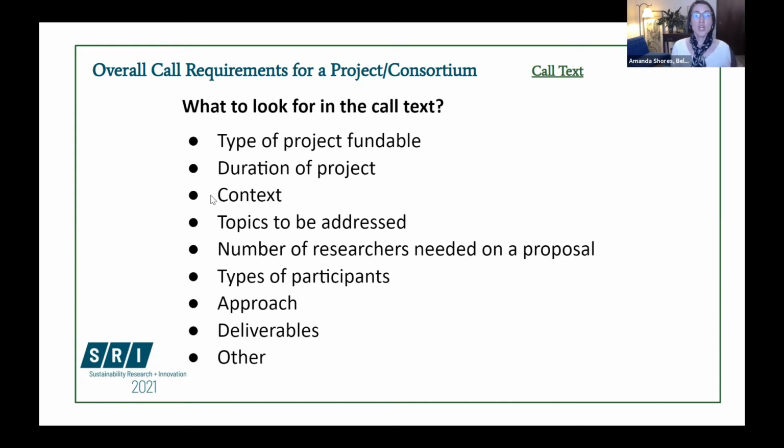You would want to look at the context for the call. For example, the Pathways call had a very open context. The project participants are really in control of determining the context. Some research calls may not be that way. They may be much more specific. So you want to know that. You want to know the topics to be addressed. So coming back to our Pathways example, they gave 2 different topics that needed to be addressed that would make you eligible for that funding.